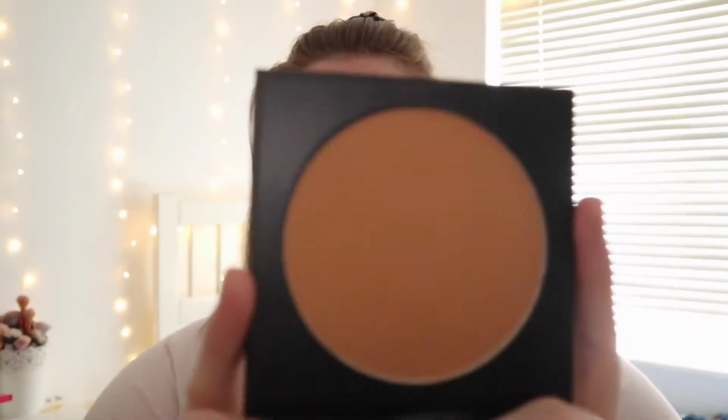But this is the colour, and it's a really big pan. I got the shade Icon. It is a little bit dark, it is a little bit orange toned, but I actually don't mind that. It was quite hard to match my shade online. I really didn't want one too orange, but I'm really happy with this one. I have tried it out a few times and I do like it. I really like the formula. So yeah, I definitely say pick one of those up if you haven't already.